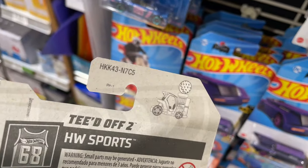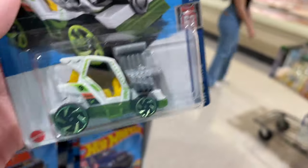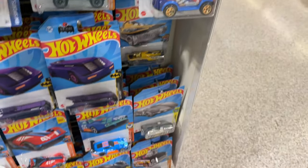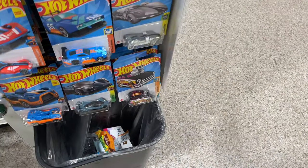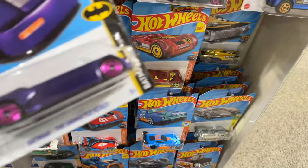Teed Off. Again, with the international code, you can see there. International code. So, the Teed Off. It looks pretty cool. I mean, I like the white color. I like the green one too, but the white one looks good. Here's the Batmobile, Batman animated series. I have two of the Batmobile here.